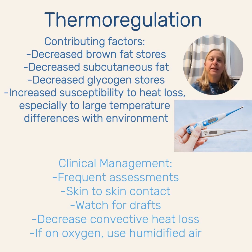So when we think about the late preterm infant in regard to problems with thermoregulation, we think about their decreased brown fat stores, their decreased subcutaneous fat, their decreased glycogen stores so they can't produce their own heat, and their profound susceptibility to heat loss. I remember my son was last year in science class talking about convection and evaporation, and I was like, oh my God, those are all the things that we talk about in the NICU in relation to issues that can happen in regards to thermoregulation.